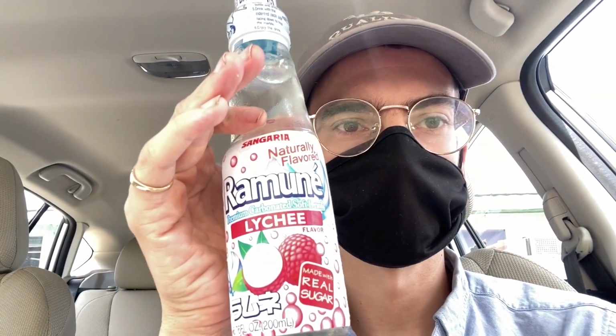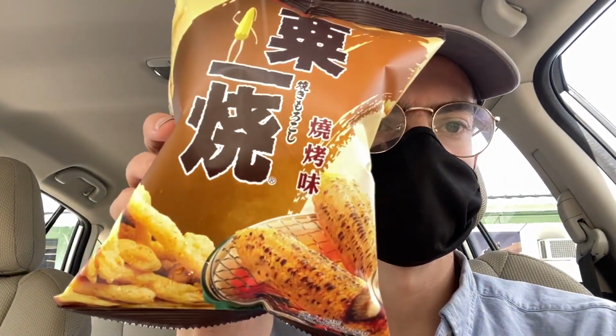We didn't buy any kits today, just mostly because my backlog is too big. So we did buy some soda, and we got some chips. That's another thing. I didn't get any footage of it, but they also sell Japanese candies and chips and drinks and things. So there's a little something for everybody.